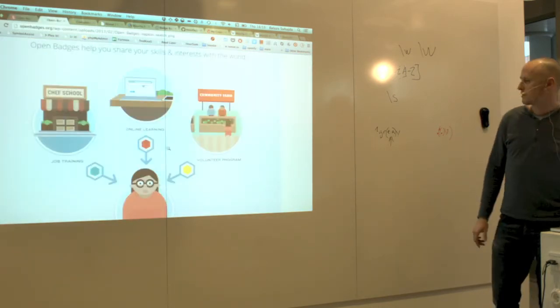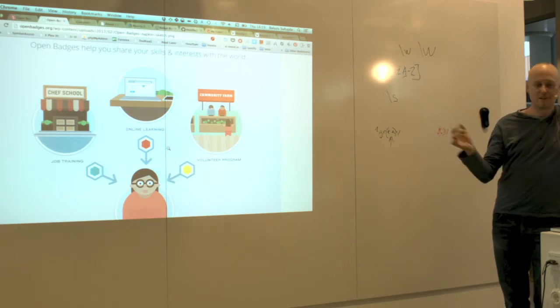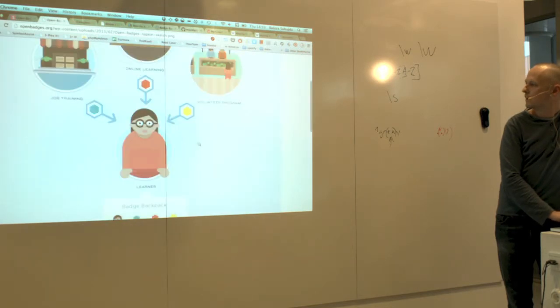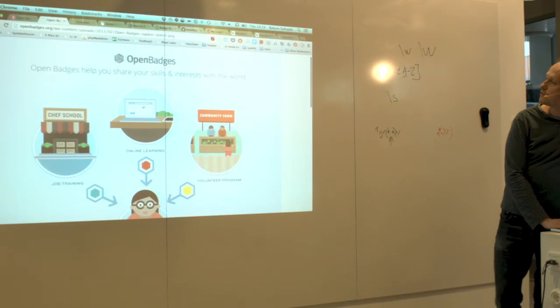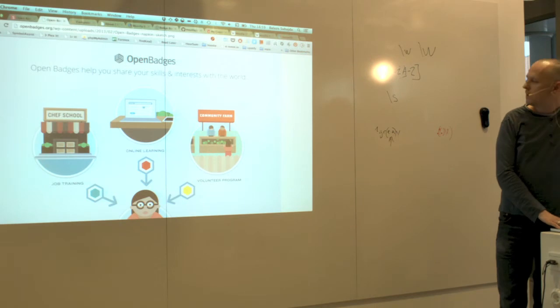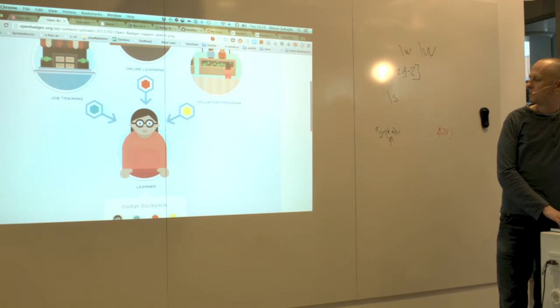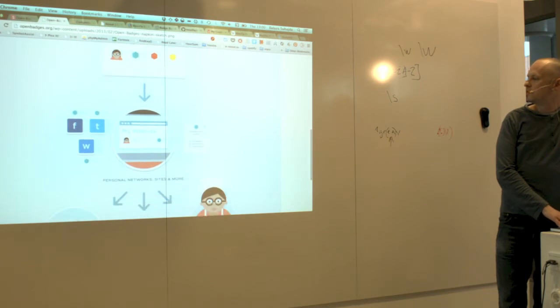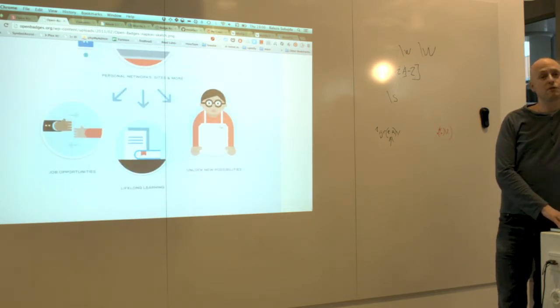This is just a very nice diagram, that's why I included it. But it basically shows a bit more visually what I was talking about until now. So we start off with all sorts of institutions, online courses, volunteer, community, charity, anything you want, creating and issuing badges. You earn them, you do whatever you want with them, you put them in your digital backpack, and then you decide which group should be shared on what network, which site, however you like. And that will give you job opportunities, lifetime learning, etc., etc.